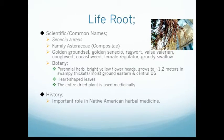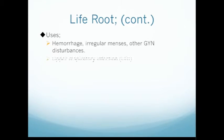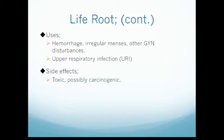Historically, it's had an important role in Native American herbal medicine. The Catawba women used to make tea to relieve the pain of childbirth and to hasten labor. Uses of the life root: hemorrhage, irregular menses, and other GYN disturbances, upper respiratory infection, URI. Side effects: it's toxic, possibly a cancer causer. Dosage: it should be avoided.